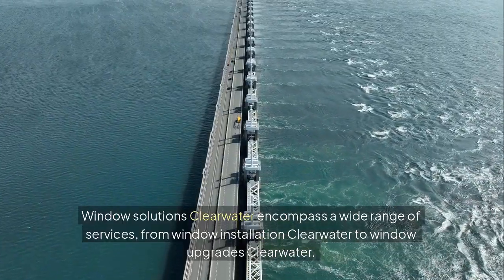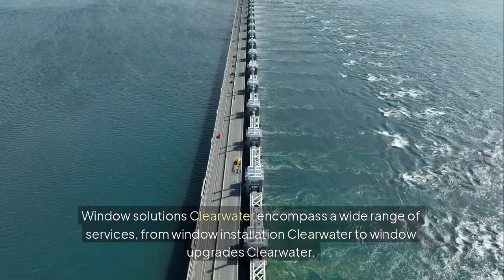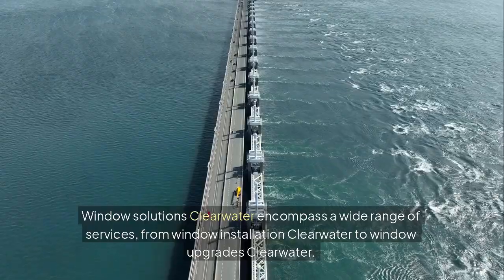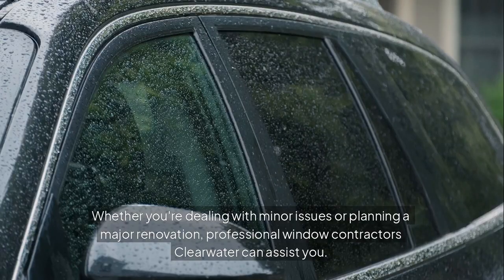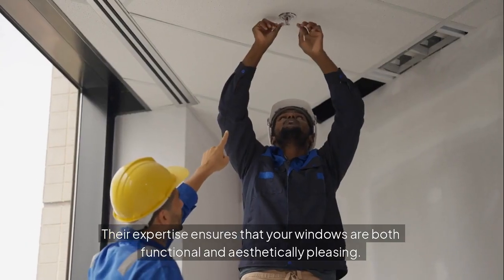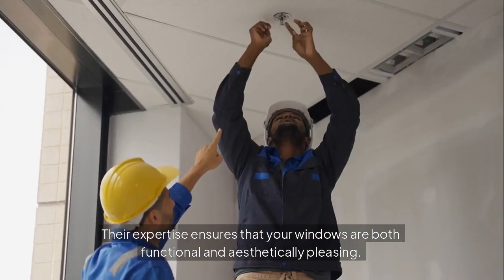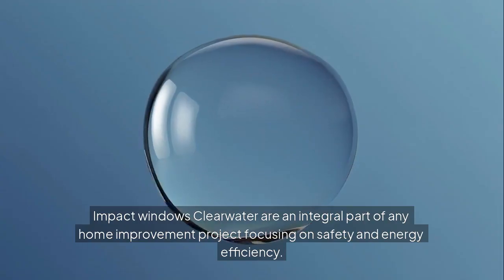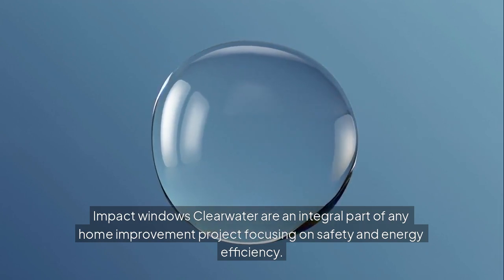Window solutions Clearwater encompass a wide range of services, from window installation Clearwater to window upgrades Clearwater. Whether you're dealing with minor issues or planning a major renovation, professional window contractors Clearwater can assist you. Their expertise ensures that your windows are both functional and aesthetically pleasing. Impact windows Clearwater are an integral part of any home improvement project focusing on safety and energy efficiency.